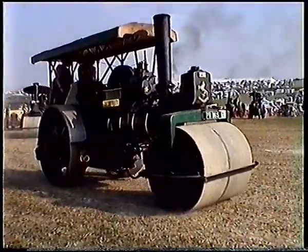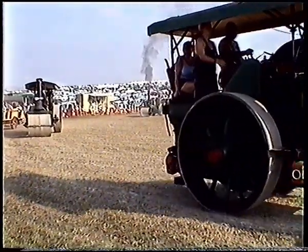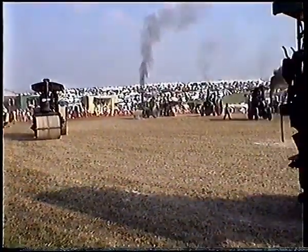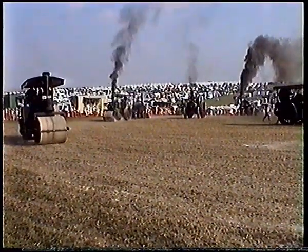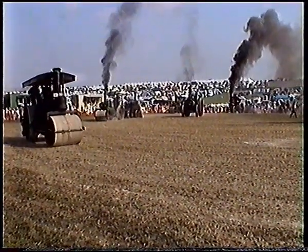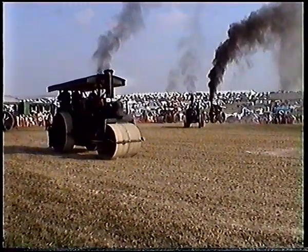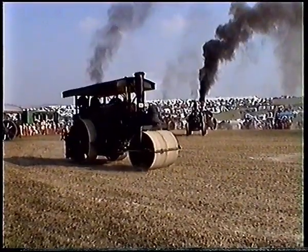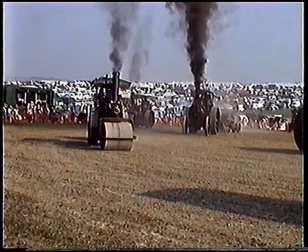Ah, we're doing fine. Yeah, now we're starting our roller collection. Now we've first of all got a lovely old Fowler roller here. This is the one owned by Robert without a name on the front now, isn't it? Fine example of a fine old roller.